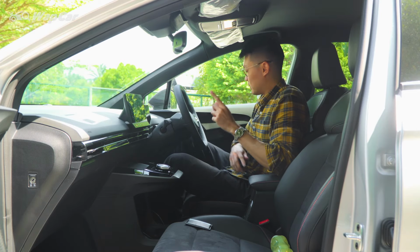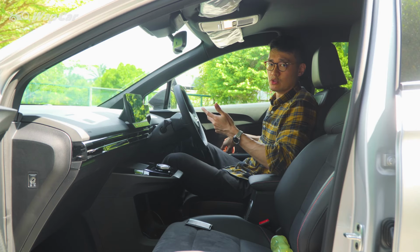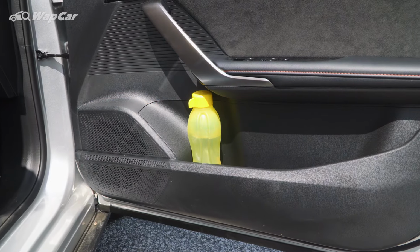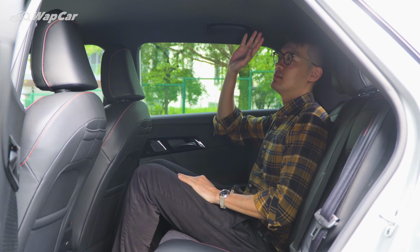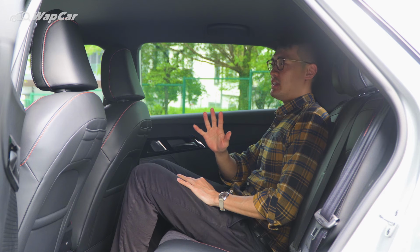What I don't quite like as well is that there are no cutouts on the door for your touch and go's, access cards and whatnot. But saving grace is that the side door bins easily fit a half-liter water bottle and then some. At the back, things can feel a little bit claustrophobic because of the dark headliner, but actual space is decent, I would say. It's decent.